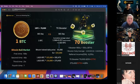Now, let's say I've got Bitcoin, Solana, BNB, Doge, Shiba, anything else worth 70K. Now, if I take that 70K and I buy 70 boosters, guess what? I own them. And we also know they're going to be paid off in 4 months, flat out paid off. Then those 70 boosters are going to run for a year. I'm going to have 1.823 Bitcoins at the end of the year on plan B for booster. So think about that. 70 boosters instead of 70K of crypto is going to produce 1.823 Bitcoins. And guess what? That's just the first year.